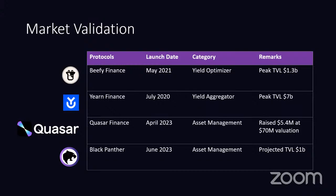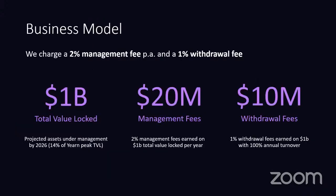Our target audience are retail investors, institutional investors, and DeFi enthusiasts seeking to grow their portfolios in DeFi markets through actively managed trading strategies. Moving on to our business model, we charge a 2% management fee per annum and a 1% withdrawal fee. Our goal is to have a total value locked of $1 billion by 2026, which will be 14% of Yearn's peak TVL. This will allow us to earn $20 million in management fees and $10 million in withdrawal fees annually.